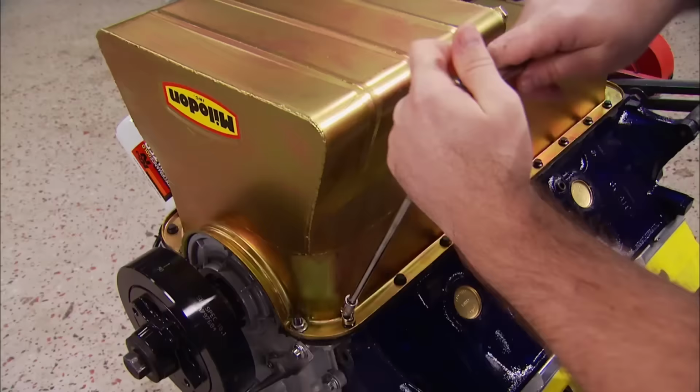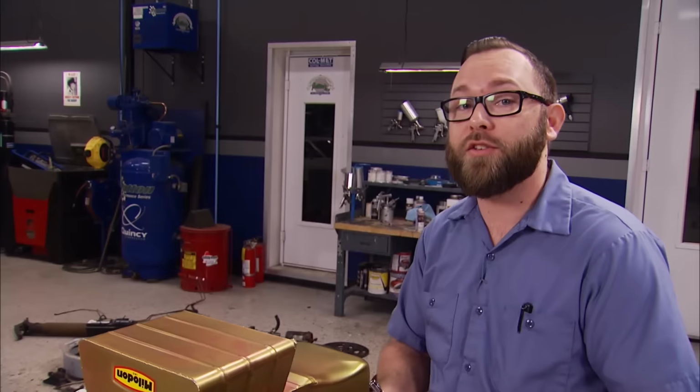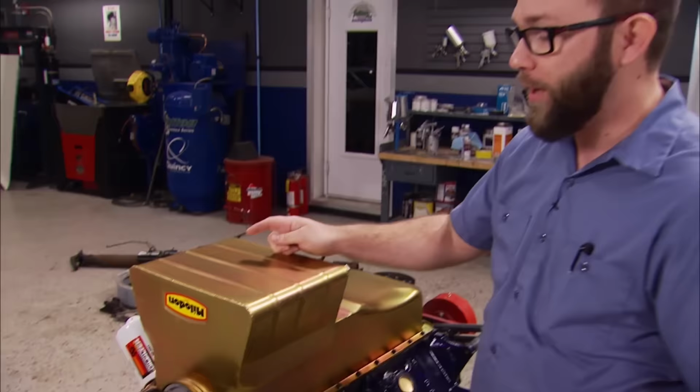Now, I know this pan may look like it's on backwards, but I promise you that it's not. Our car requires a front sump pan because of the location of the cross member. The pan that was on this engine was a rear sump, so we got a new pickup and new pan from Summit Racing, and we went ahead and got those installed.